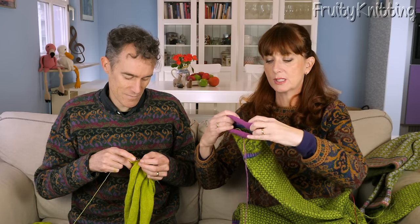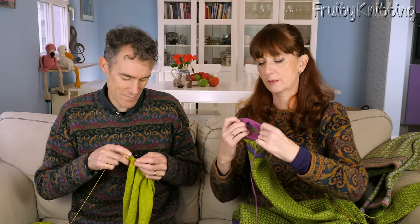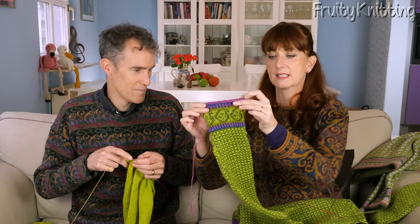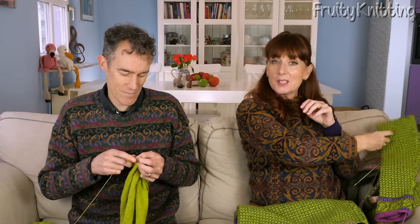And then what's really cool is, so that you don't see the inside, the wrong side of the embroidery, you can turn this up and sew it down at the end. So they are the next steps. So coming up now, you'll see in a lot more detail how I've reinforced and cut my steeks.